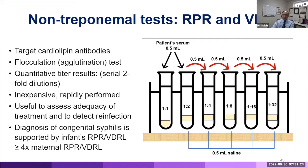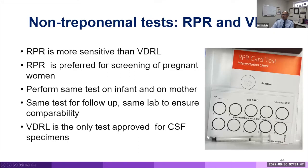Diagnosis of congenital syphilis is usually supported by the infant's RPR or VDRL being more than four times the mother's. That's why you have to do the same test that was done in the mother. If it's RPR, you do RPR. If the mother had VDRL, you do VDRL, and then you compare the two tests. This is how the test looks, the card, and then you put your solutions and the serum. It's important to know that RPR and VDRL are not the same. RPR is more sensitive than VDRL, and RPR is the preferred screen for pregnant women. Again, do the same test on infant and mother, preferably in the same lab if you can. And for the CSF, we usually do only VDRL.